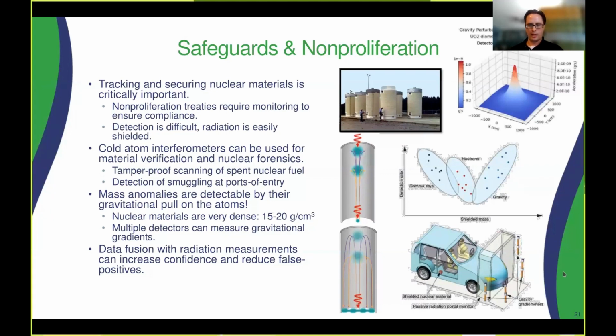You can also put them at a portal monitor at a port of entry. So a vehicle driving through this would have radiation detectors around this portal, as well as gravity gradiometers that would detect the high density material of a nuclear material like uranium or plutonium. And then also employ data fusion with radiation measurements of gamma rays and neutrons to get a high level of confidence of what is inside a vehicle.